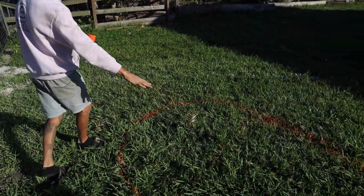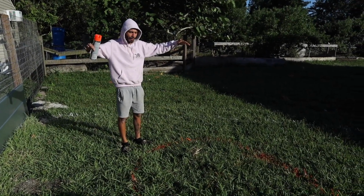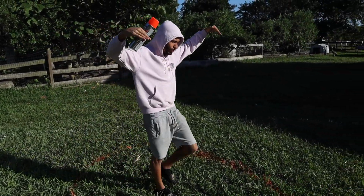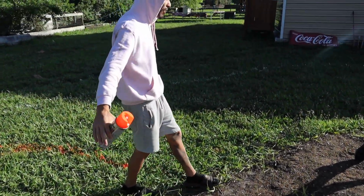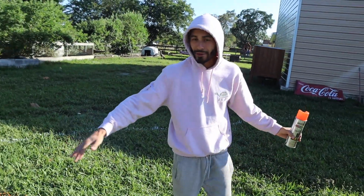So I think this is gonna be the pond part right here. And they're gonna build up with all the dirt an enormous waterfall back here. So the waterfall is gonna be right here, and it's gonna go down into the pond of 25 by 16. So right now we're gonna make the big circle to show you guys what the 25 by 16 looks like.